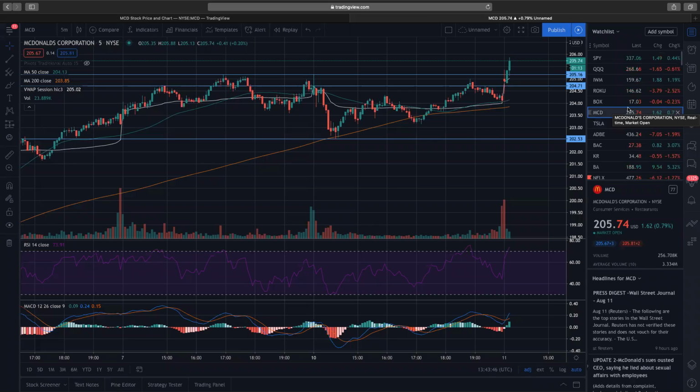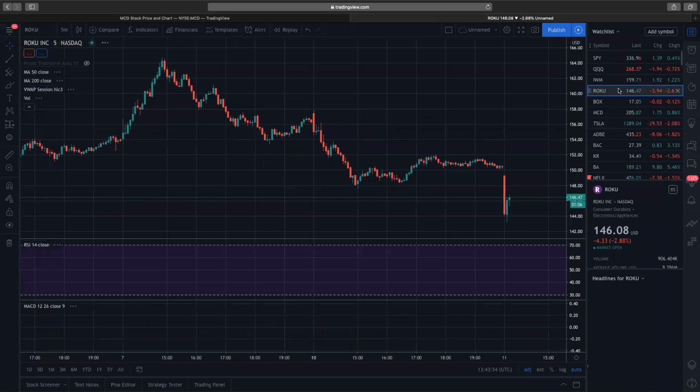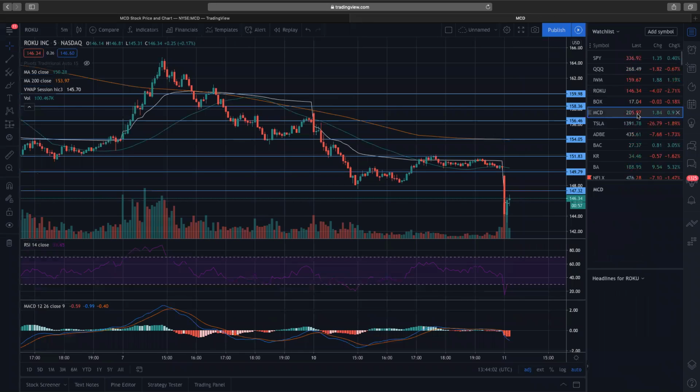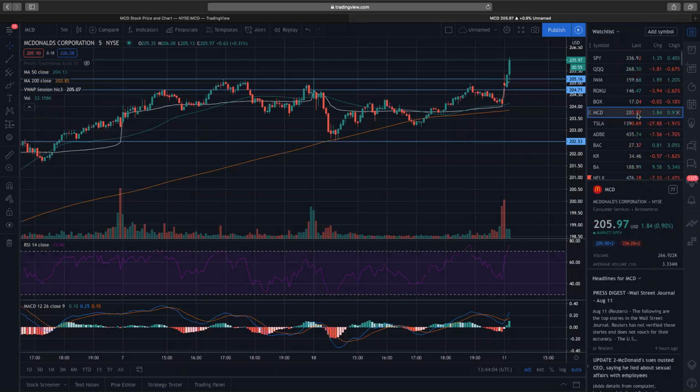Yeah, that's the plan. It's doing like a day trade of the day type of deal. Or I mean, day trade of the week, and then like a swing trade of the week. Yeah. So we got in at 2.12 on McDonald's. I might trim some of it. That way I'm just not as exposed the rest of the day.